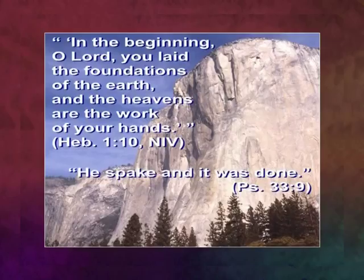That's where we continue. In the beginning, Lord, you laid the foundations of the earth. The heavens are the work of your hands. Now, he spake and it was done. He commanded and it stood fast.